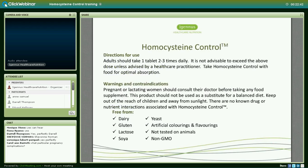And the directions for use, as I said, it's split dosing. So we recommend 1 tablet, 2 to 3 times a day. The general advice is not to exceed the above dose unless advised by a health practitioner, and to take the tablets with food for optimal absorption. The product's free from dairy, gluten, lactose, soya, yeast, artificial colorings and flavorings. We don't test anything on animals, and it's non-GMO.